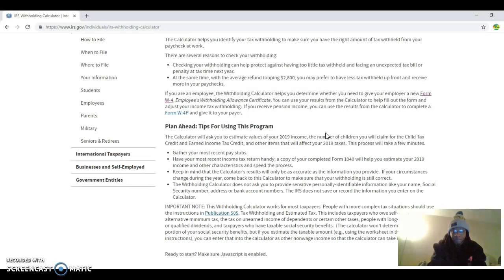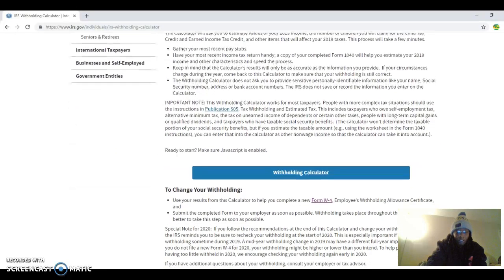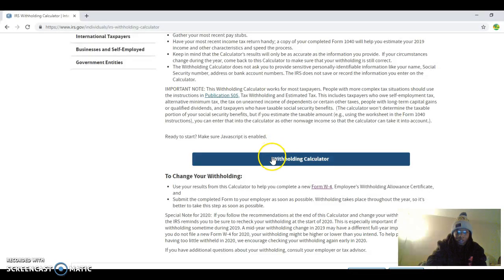If you receive pension income, you can use the results from the calculator to complete the W-4P and give it to your payer. Okay, we are not pension income holders right now, so that doesn't mean anything for us. So let's go down here to the withholding calculator.